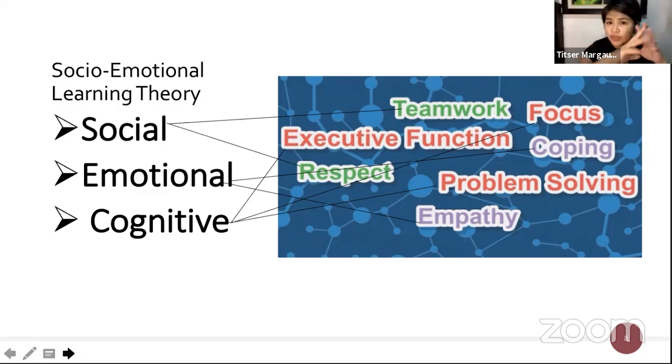And then, of course, this also works cognitively. So if we practice all of this, then the executive function is going to be there. When we speak of executive function, this pertains to organization skills. I think organization skills at this time is vital for the children and parents. And then focus can be achieved, and of course problem solving.